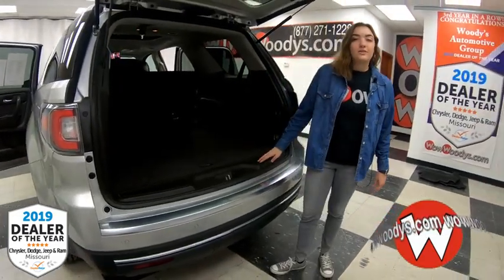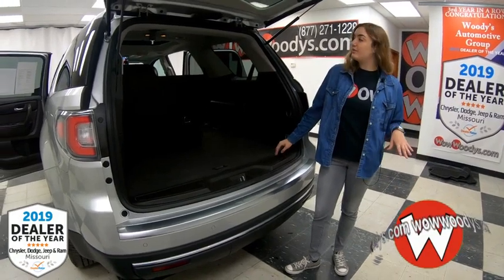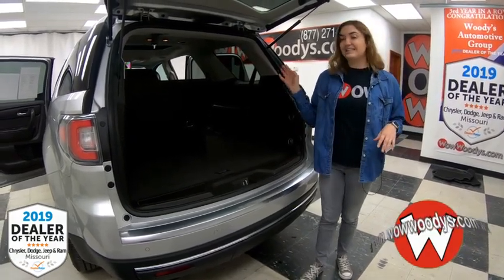So overall, this is a great SUV. Have all that seating for you and your family, have that rear entertainment, those heated seats, that sunroof.